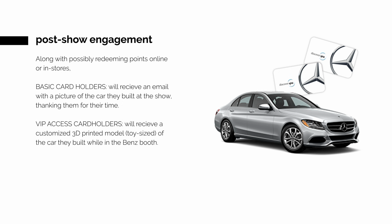For the post-show engagement, along with possibly redeeming the points online for prizes or in stores, the basic card holders will receive an email and a picture of the car that they built at the show, thanking them for their time. VIP holders will receive a customized 3D printed toy-size model of the car that they built, also thanking them for attending the show and the event.